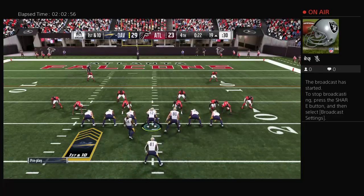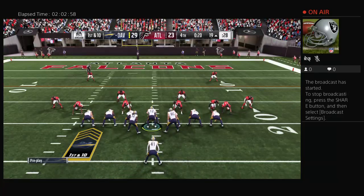This has been a good drive so far, and it's been the running game for the most part that's powered them down there. Another nice burst there, picking up a first down. Now it's 1st and 10, as you said, in the red zone.